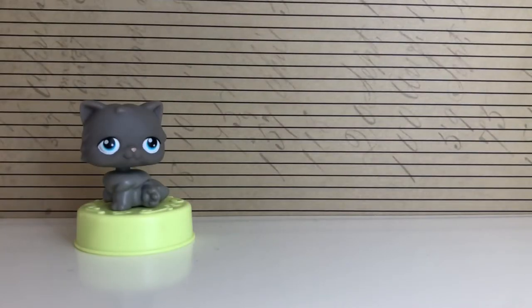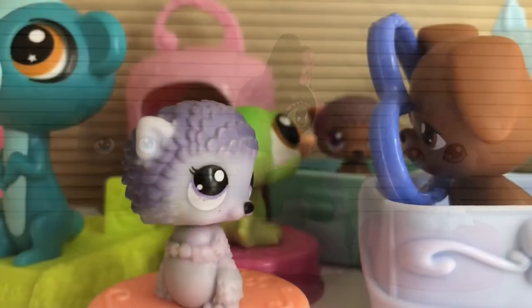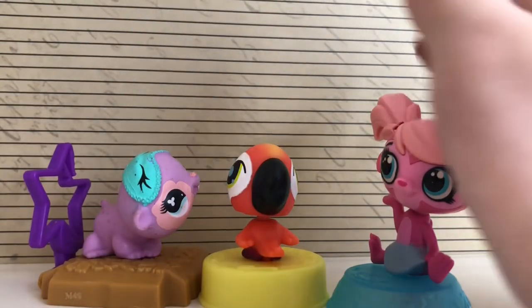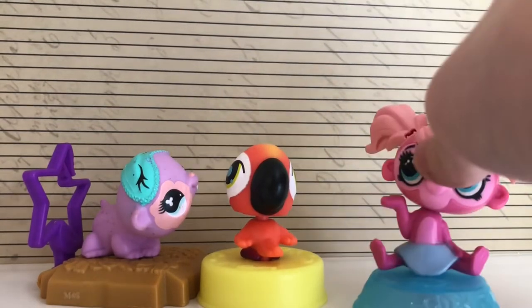So for this lot, I got a bunch of McDonald's pets. They just were kind of extra. So I got that one. This one. This one. All of these. And finally, the last three McDonald's pets are these guys. Woo! Alright, so now onto the accessories.